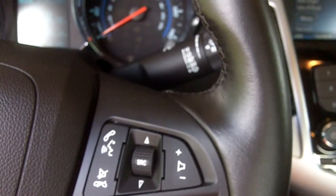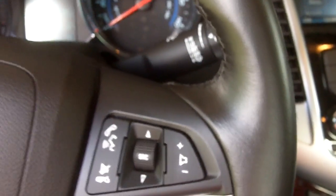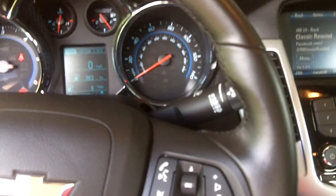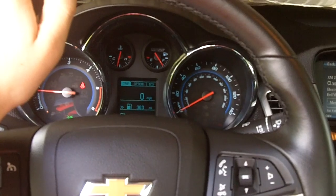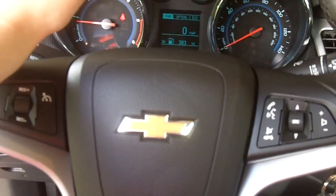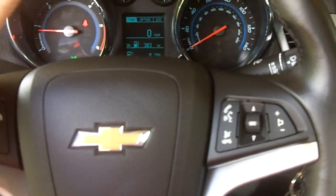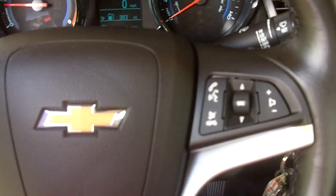Please say a command. Help. What do you need help with? Please say radio, phone, my media, navigation, or settings. For OnStar speech commands, say OnStar. For help with other commands, say other commands. If you need to exit the session, say goodbye. Cancel. Goodbye. You don't really have to say goodbye.